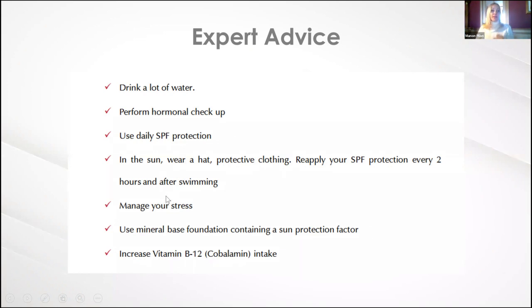When you have a mineral-based sunscreen, it's actually protecting you until you wash it off with a cleanser that foams. So if you go to the beach, you want to make sure you reapply your sunscreen. Of course, manage your stress. Well, that's going to be difficult at this time, but try the best you can. If you know you're overstressed, just try to relax. And of course, vitamin B12 with other minerals, combined with other B vitamins to make sure they're absorbed by your metabolism, by your colon.